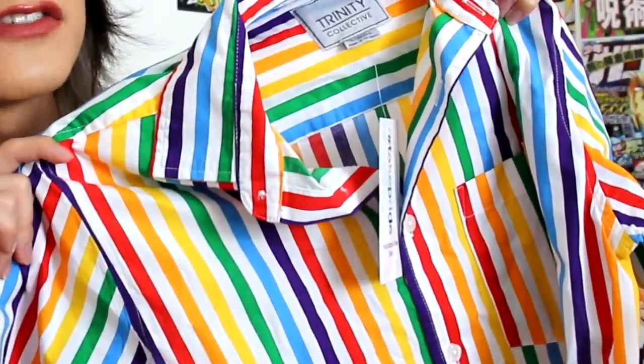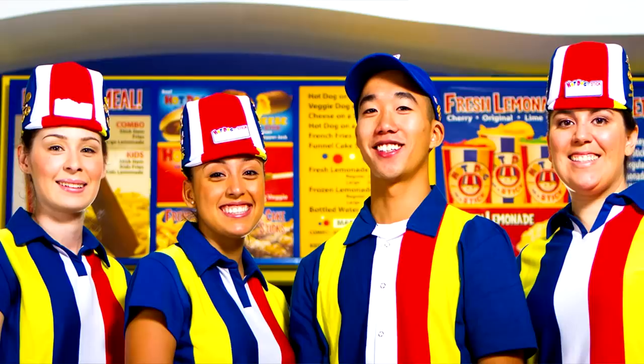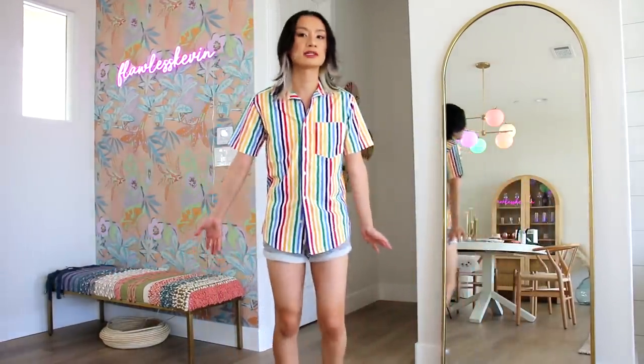The next piece I got is quite clownish, if I do say so myself. Just the stripes, y'all. It really screams circus. I don't know. The circus called and they would like their uniform back. Why do all of their Pride things make me feel like I work at Hot Dog on a Stick? Tell me this isn't something you would find at a carnival. Very clownish, I'm saying, right?